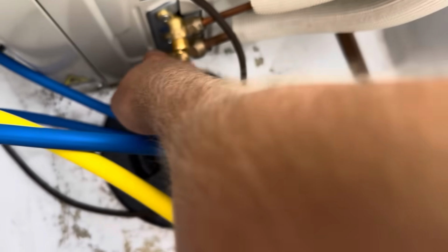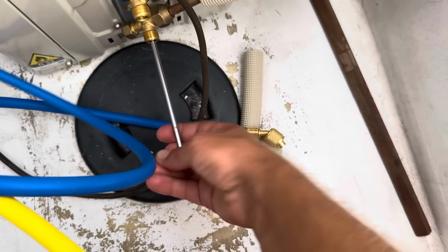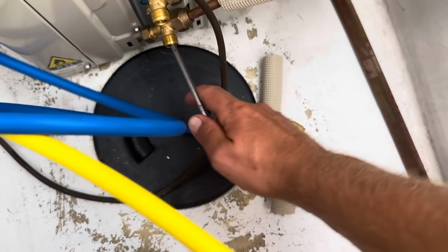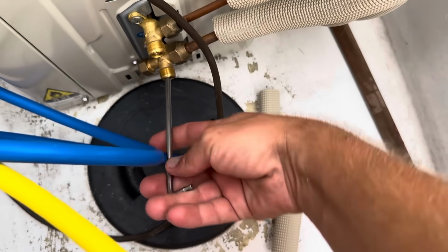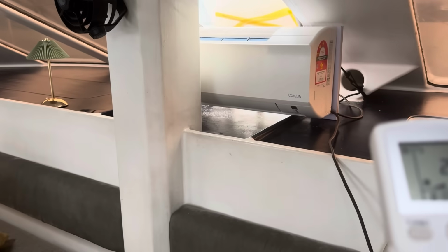All right, I took that off, and nothing really came out, or just a little bit, so I think we're good. And now I just open these two, and it sounds like it's full. I'm gonna cover some more insulation on here, and then start her up. Okay, moment of truth. Do we have air conditioning?